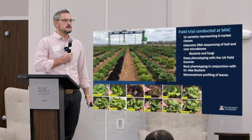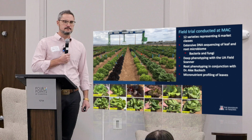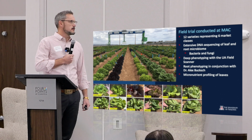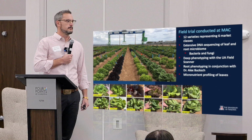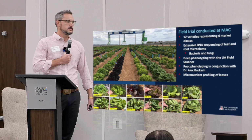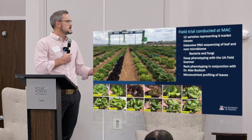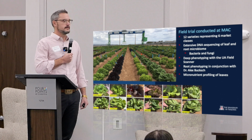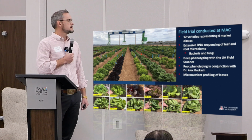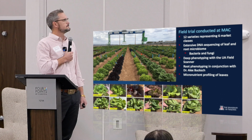The work I'll talk about today is in conjunction with UC Davis, the USDA, and Salinas. This is part of a trial that I run in Maricopa. We are growing a panel of 250 different lettuce varieties, representing all the genetic and phenotypic diversity in cultivated lettuce. For this specific work, we looked at 12 varieties representing 6 different market classes. For those of you familiar, they're at the bottom of the screen, if you can find your favorite.